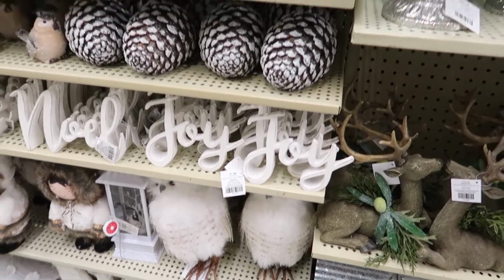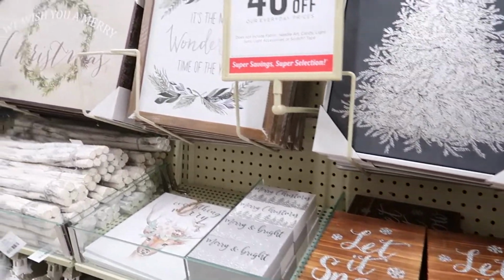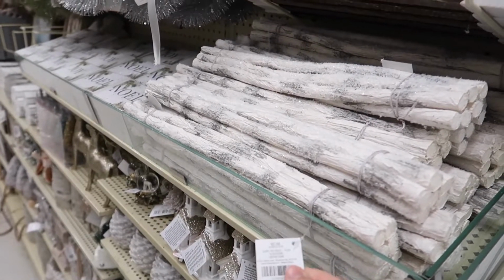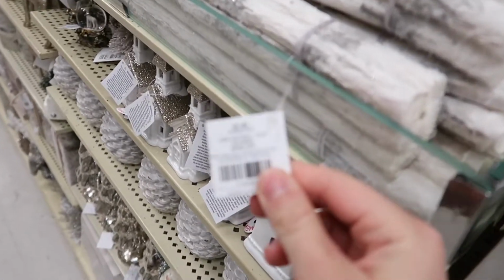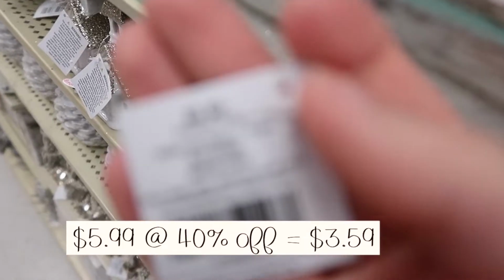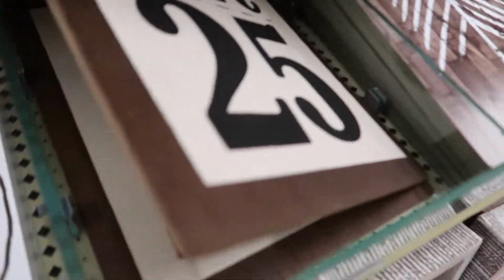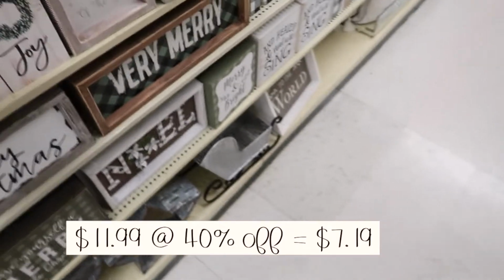And I want to apologize, my voice literally keeps going out as I'm doing this voiceover, but I thought these were really adorable. They're tied together sticks, like birch sticks, but they're really inexpensive for $3.59 for a bundle. I thought this would be really cute to decorate with throughout your house, or you can do a DIY. And I really, really like this sign. I think I'm definitely going back for this.